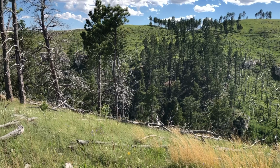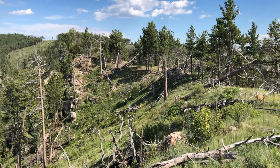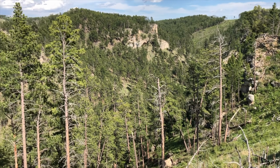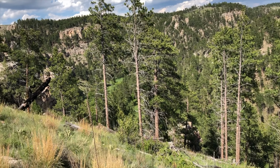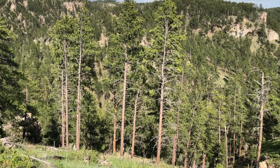Continuation of the Hell's Canyon Trail. Partly come across to the other side and going to follow the trail going down somewhere in there.